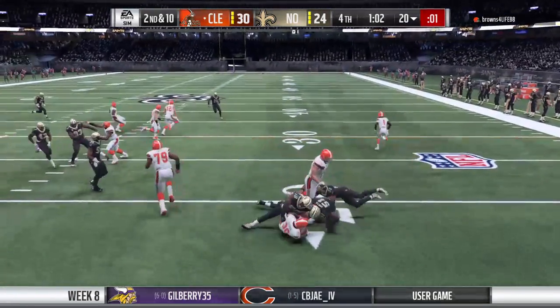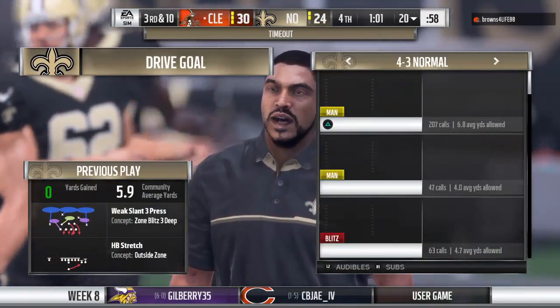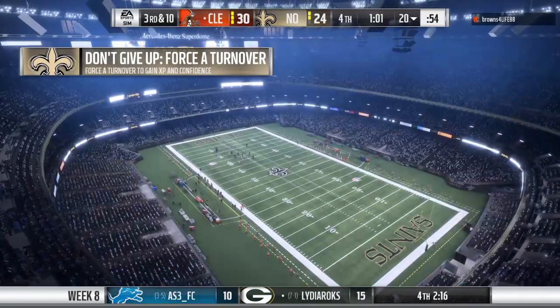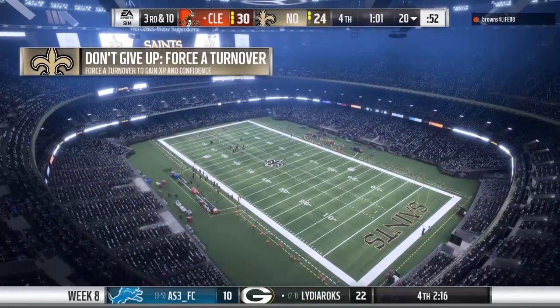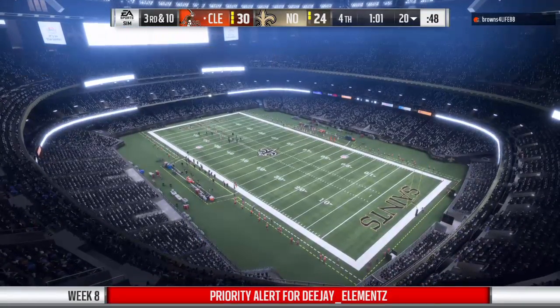Now a handoff looking right. And nowhere for him to go again. He'll get back to the line of scrimmage. That's it. And now the Saints are going to take a timeout on defense. It's just their first. They've got 2 more to use here in the final stages.